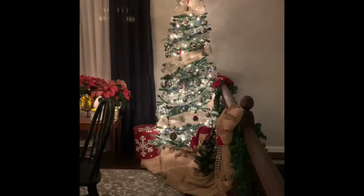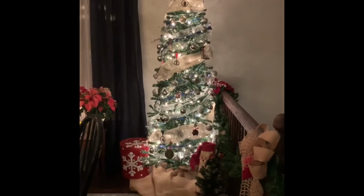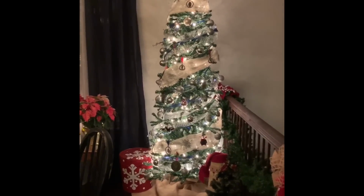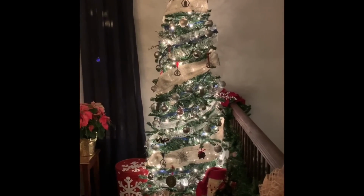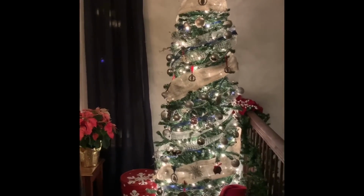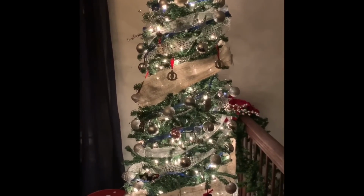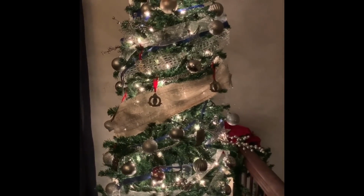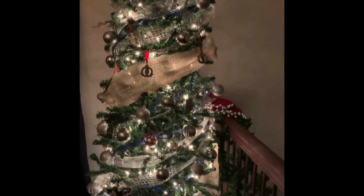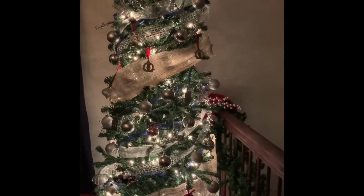This is in honor of my family members that were in the military. My dad was in the Navy, I have several other family members in the Navy, my brother a Marine, my husband was in the Army. So I do have each one of those represented, and then of course my husband's a state trooper, and each year they have issued an ornament through the Indiana State Police, and I have each of those years on there.